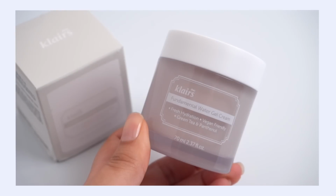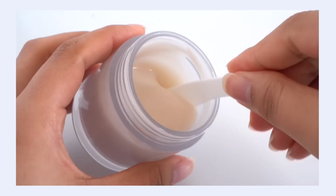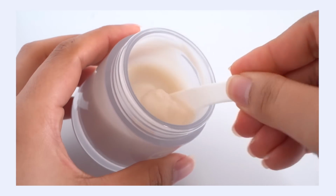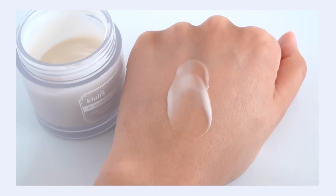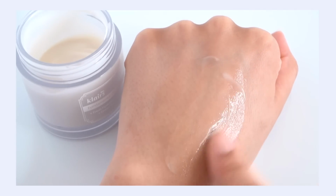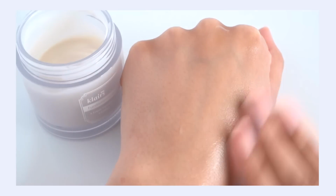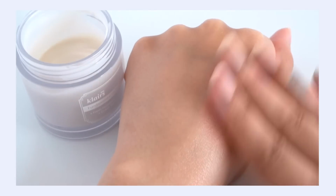So let's talk about the Klairs Fundamental Water Gel Cream. Now this is another green tea and panthenol joint, so I don't really need to go over the ingredients too much here, but we do know panthenol, excellent hydration balm. But the texture, that's what I really want to focus on with this cream, because it's like pudding. It's called a gel cream, but it's very loose, kind of runny, kind of like a loose pudding texture. And holy moly, work this into your skin and you are going to feel so much hydration. Wow, it really fills your skin with hydration.